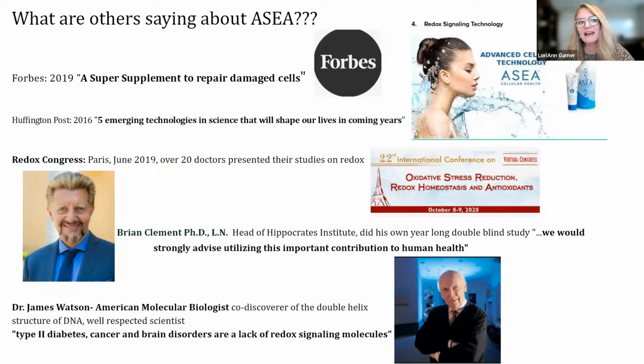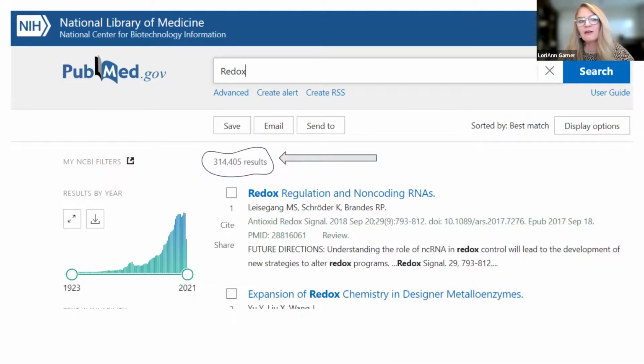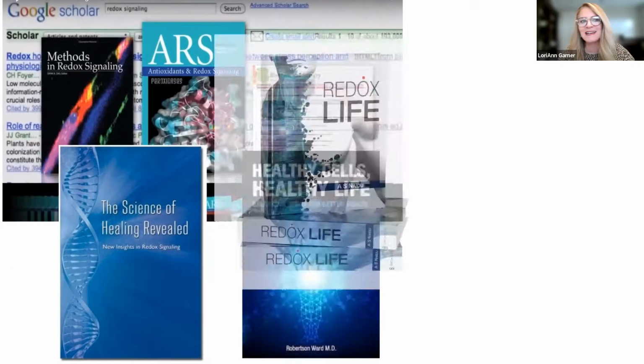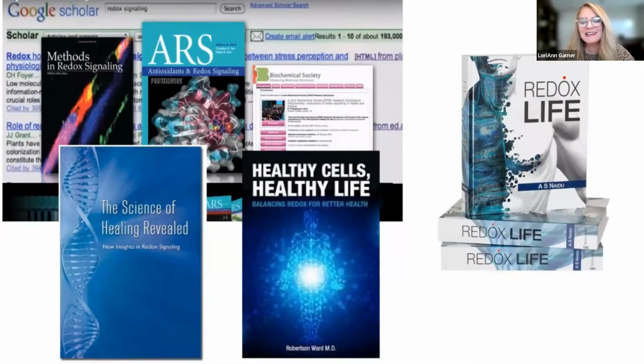At pubmed.gov, if you type in redox, over 314,000 articles come up. If you type in redox signaling, there are over 33,000 articles. If you type in redox signaling plus the condition you're wondering about, you can access an archive of articles. So check it out at pubmed.gov. There's currently over 1,200 textbooks written and 5 Nobel Prizes awarded in redox science. The good news is getting out.